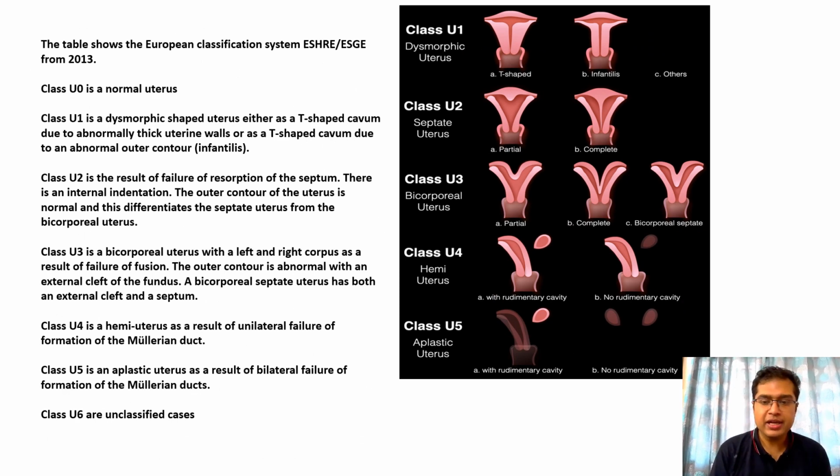So this is the ESHRE/ESGE classification, where there is U0 to U6. U0 is normal uterus, U1 is dysmorphic uterus, it can be T-shaped uterus or infantilis. U2 is a result of failure of resorption of the septum. So it is a septate uterus. It can be partial or it can be complete. But the important thing that has to be remembered in septate uterus, that the outer contour of the uterus is actually normal, and this differentiates septate uterus from bicorporeal uterus.